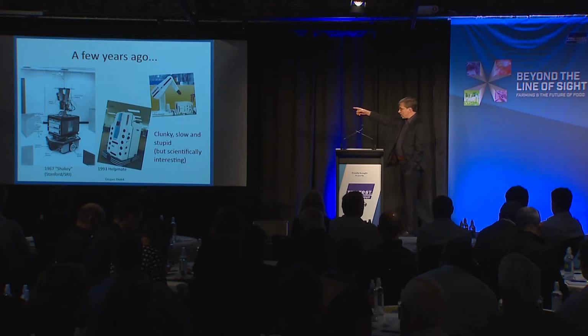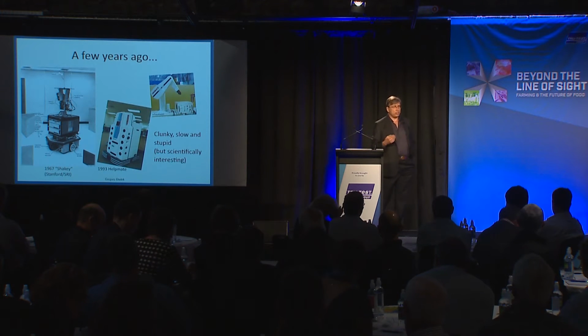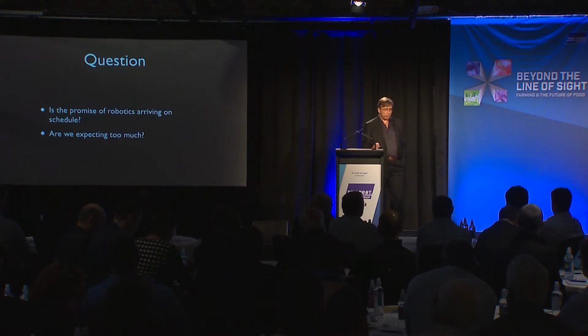The robot on the left, Shaky, that's one of the first mobile robots developed at Stanford Research Institute in the late 60s. It moved about one footstep every 15 minutes and took very low resolution images and could really not function well in the world. So what became of these things? That's really the focus of my talk.